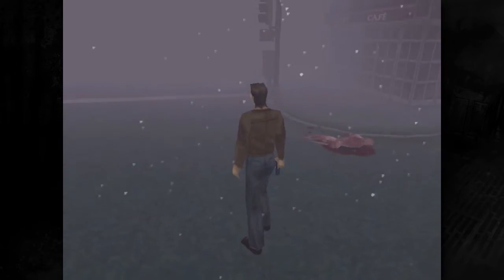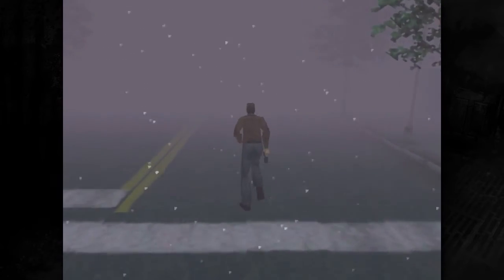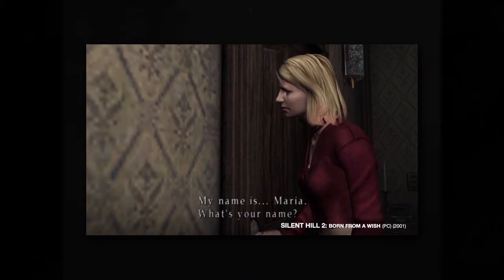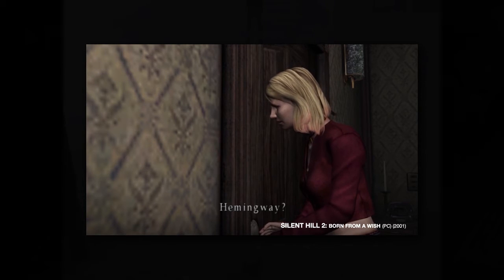What's kind of neat is that the term A Movable Feast was also used in another Silent Hill game. In Silent Hill Shattered Memories, Harry collects a knife memento in the Orion Lodge, and it's called A Movable Feast. Hemingway himself has actually been referenced in several Silent Hill games as a brand name of some cigarettes, and his name was brought up in dialogue in Silent Hill 2 Born from a Wish sub-scenario.